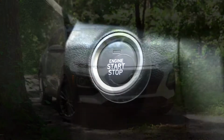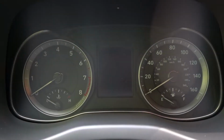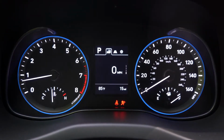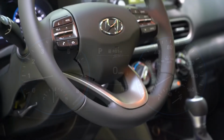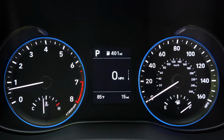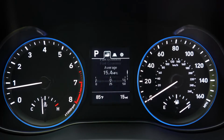So all I'm going to do is leave the key in my pocket, put my foot on the brake, and press that engine start button, which is located just by the driver's right knee there. Once started up, the tachometer is all the way to your left, and the speedometer is on your right. There is a small digital display front and center. To control what is on that digital display, there are steering wheel mounted controls on the right side, giving you a ton of different options like your average miles per gallon, a digital speedometer, your outside temperature, how many miles you have left until you hit empty, some safety information, and a couple of other things as well. Pretty much everything you would need within the gauge setup.